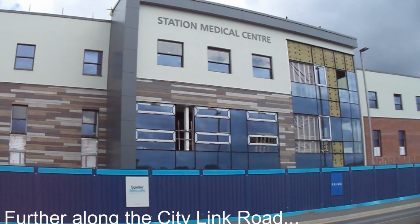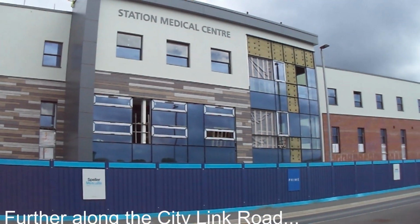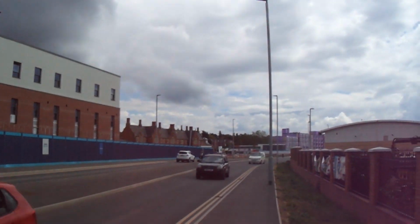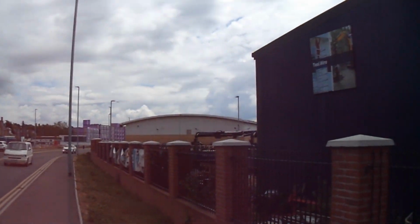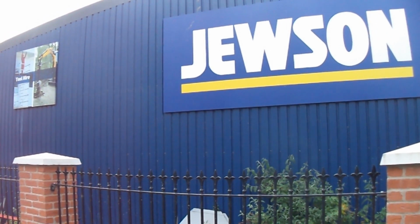The medical centre sits pretty much on top of the end of the line of the canal, which would have swung right at this point into what is now Jewson's Yard, which is where the canal basins were, well, the bulk of them were located.